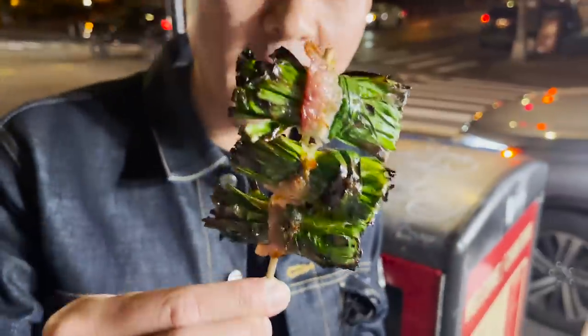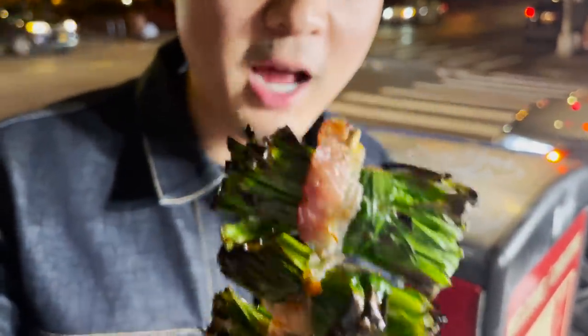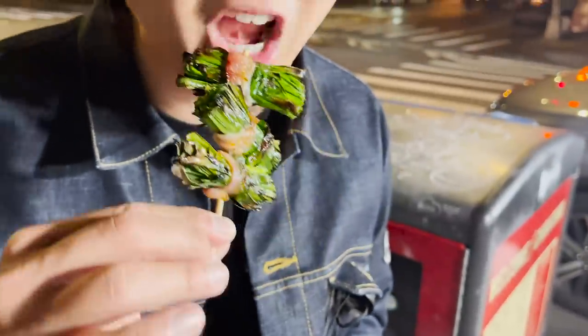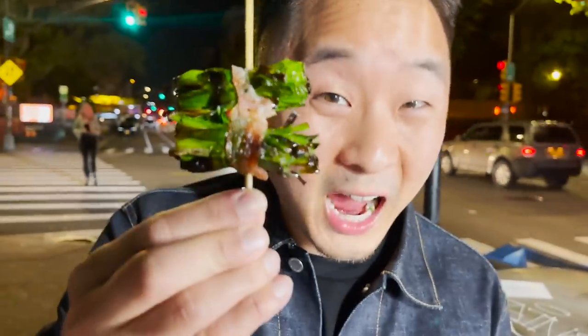Here I have the Jiu Chai with bacon. This is the green chive, and this is actually one of my favorite skewers because who would have thought just grilled chives was gonna be so good? Wow. I highly recommend this one.